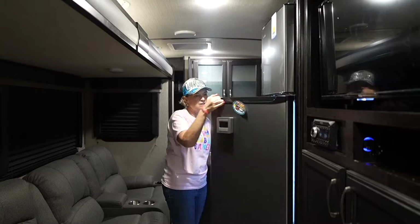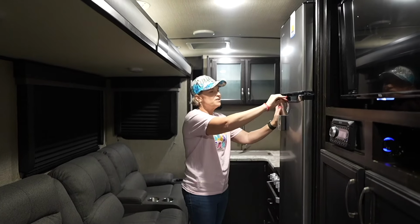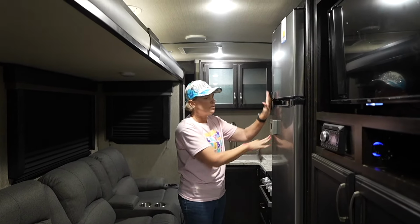So I can still get into my refrigerator. Got my RV Unplugged sticker. We can still get into our refrigerator, no problem. You can still watch television, no problem. And you have full access to your bathroom.